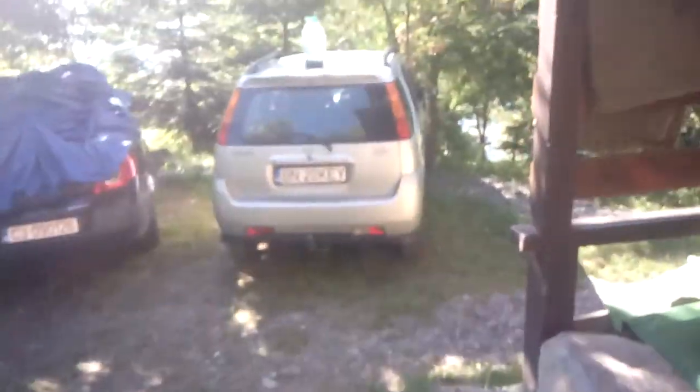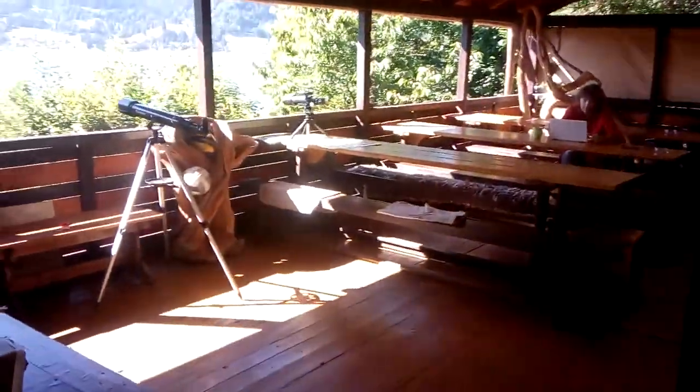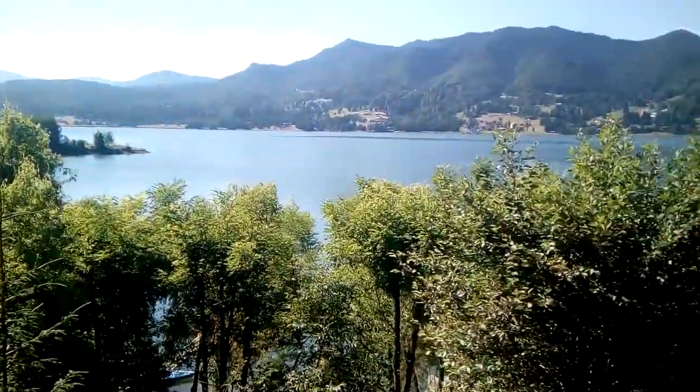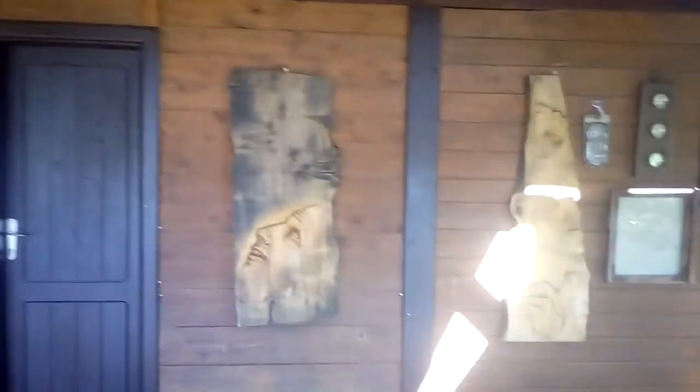Now we carry on here. First quarters on the right are the management quarters, and the left here is the terrace with dining tables and of course a couple more telescopes and beautiful views across the lake again. Lovely place to sit. And on this level there are three more rooms.